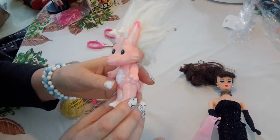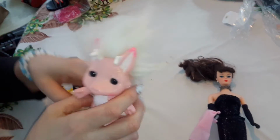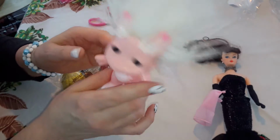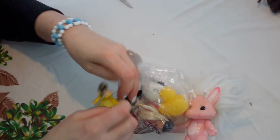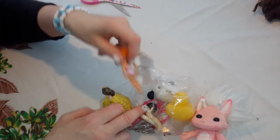Oh, they have inset eyes, that's neat. Yeah, you can use a Clorox sponge on this to get this grub off, and then you can just use a dog brush on this. Oh, he's cool, though. Pink sparkles, what more do you want? And then there's some other items in here, yuck. They can go live with Barbie at the junk store.